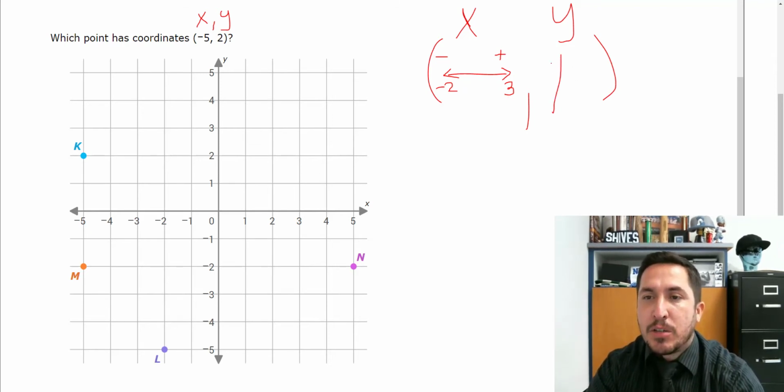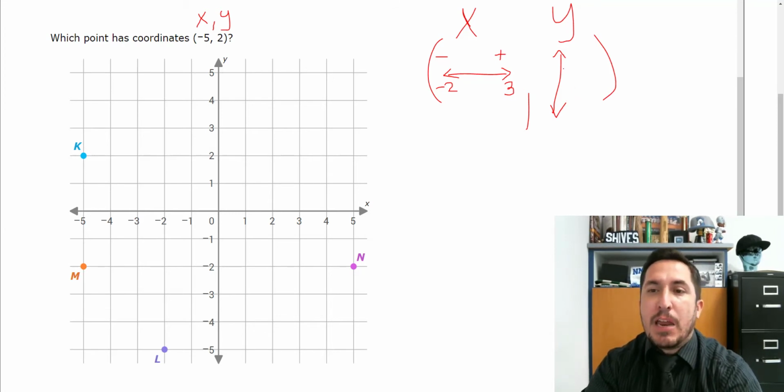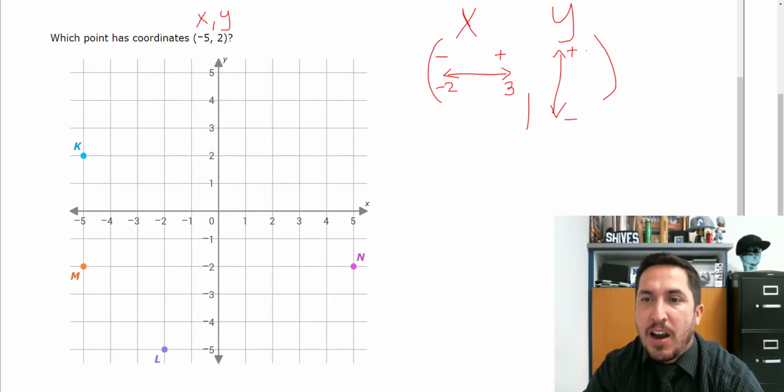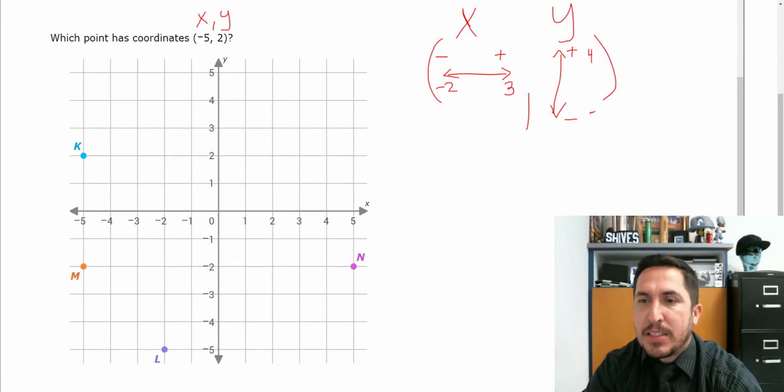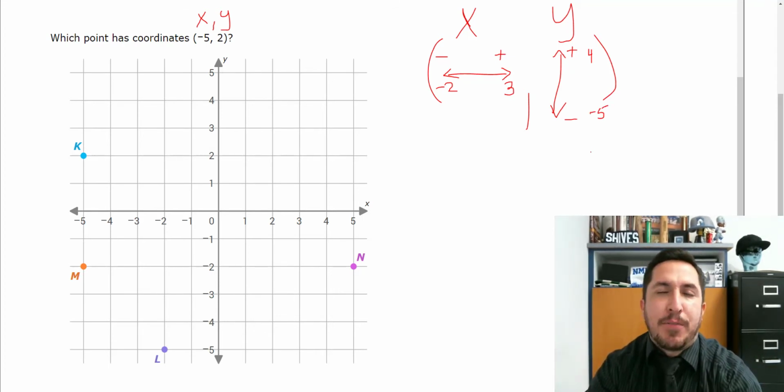The Y number tells you how many up you're going to go or how many down you're going to go. If you're going to go up, that's going to be a plus. If you're going to go down, that's going to be a minus. So here's the example of what the numbers look like. +4. That means you're going to go up. -5. That means you're going to go down 5.